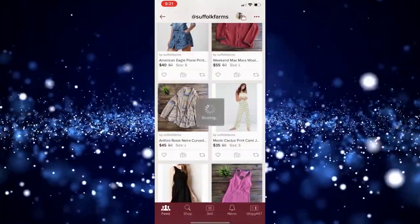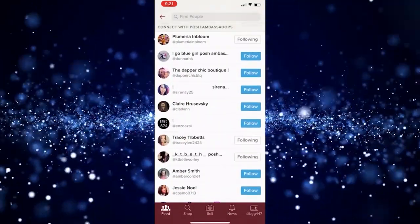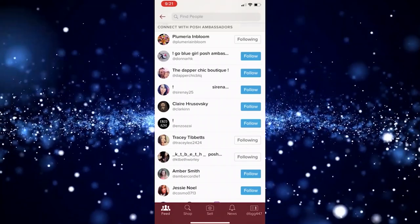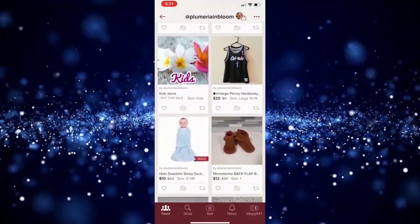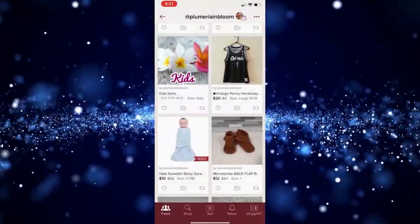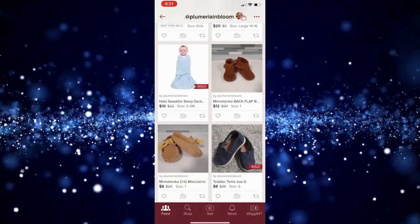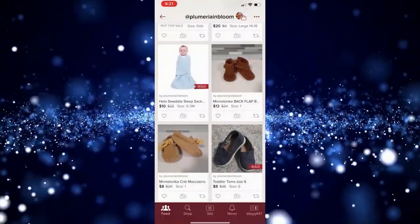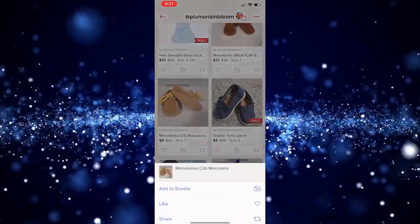And then we're going to go back, and we're going to go down to the next person. Plumeria, I don't even know how to say that, in Bloom. We're going to go and share some of her stuff. So this vintage Penny Hardaway, share. And then these Minnetonka shoes, share. And then we'll share one more so you get the picture.